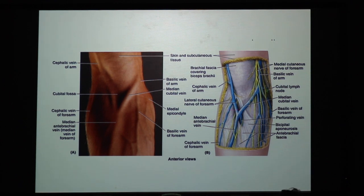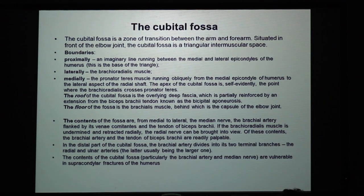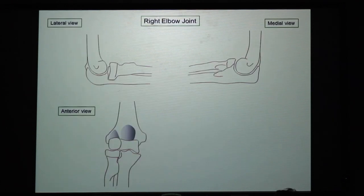So this is under the skin. We remove the skin, and this is what is inside. This is where, when you donate your blood, people put the needle and take the blood out. So this area is famous. We call it the cubital fossa, and there you can see its boundaries. You can see brachioradialis, pronator teres and its contents. You are expected to know this much: what bounds it proximally, laterally, medially, its roof and floor, and the structures present in this cubital fossa.